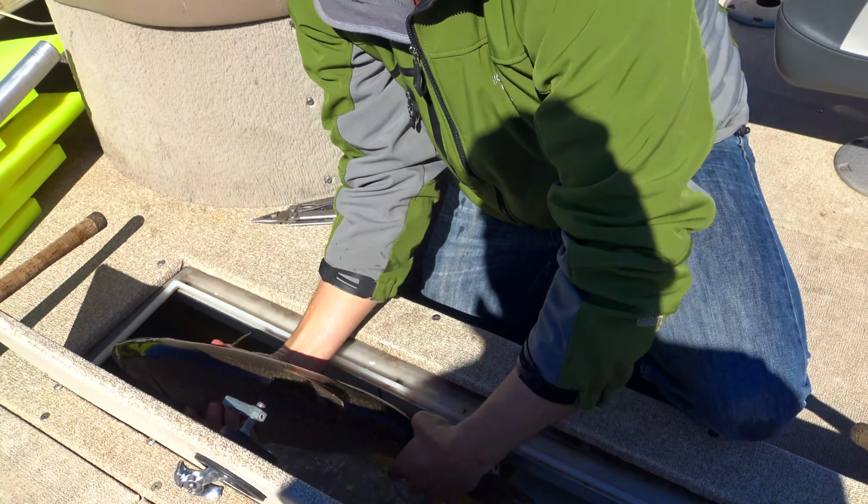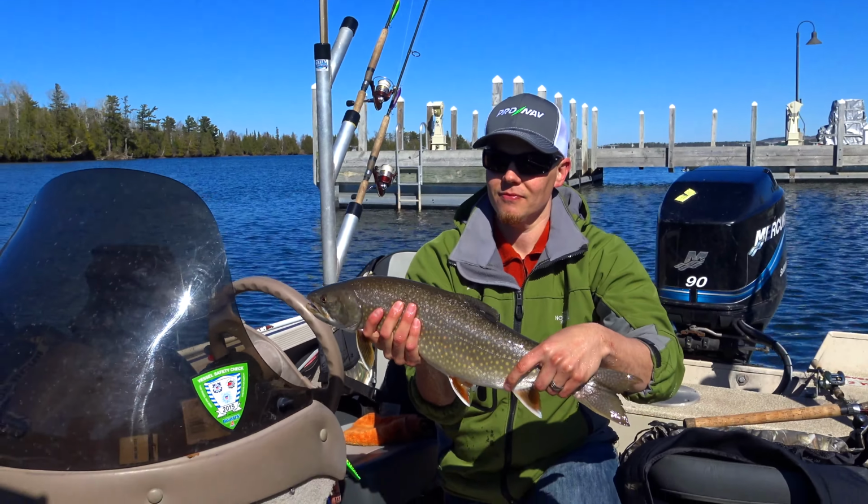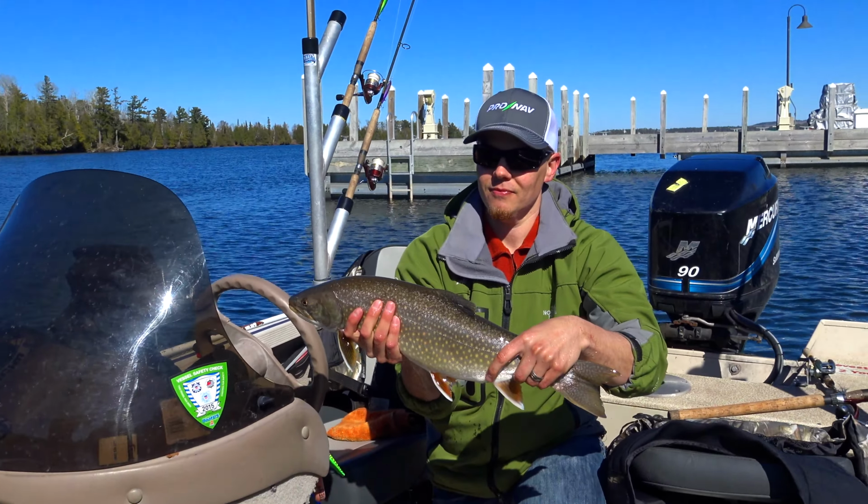So it's given us an opportunity to set up in a nice area to fish. It's relatively calm, and we can get our boat in and just use the electric motor in this shallow clear water to scoot around and find and hopefully catch some fish. So the game plan was to focus on warm water, focus on structure.